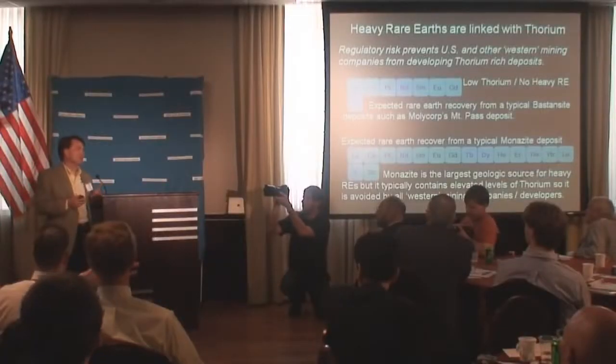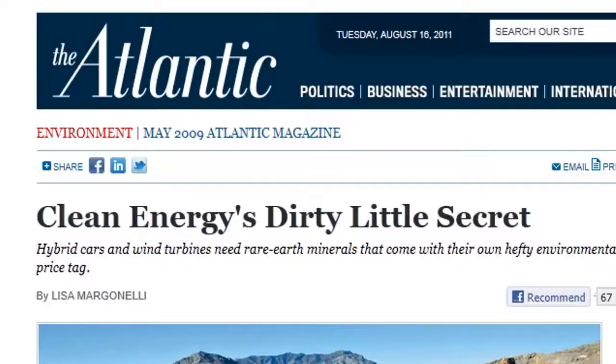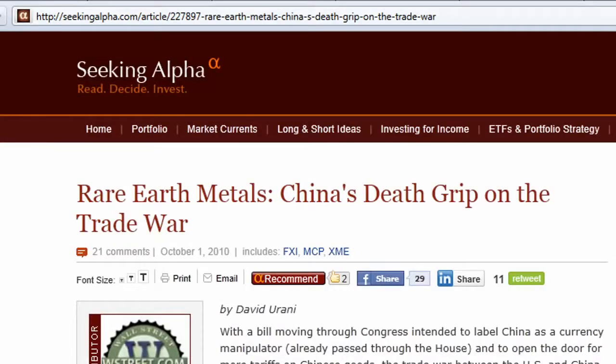So what happens all across America, Canada and South America, there are beautiful monazite deposits that have heavy rare earths that could be very commercial except for the thorium content. Mountain Pass was originally closed, according to CEO Mark Smith, because of the EPA in the state of California and some thorium that came out of a ruptured tailings pipe. So the thorium represents this unknown, unlimited liability to rare earth production, and so it plays into the hands of China.